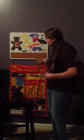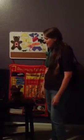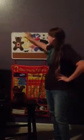Like this one. We're going to match the weather with what we think Chica should wear. Chica, if it was raining outside, what do you think you would wear? Yeah, maybe a rain hat? You might need an umbrella?